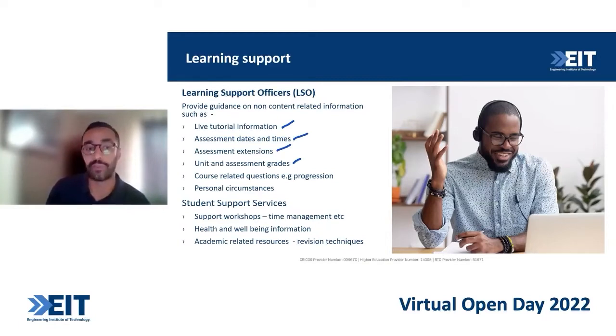They're also available for course-related questions and progression. So if you want to know what units you will be going into for the following study period, or how long you have to go within your course, if you choose to do a certain amount in each study period, the learning support officers are the people that you can go to for those questions.